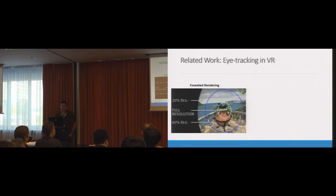I guess other people are using this for knowing where the user is looking. So not really an interaction type thing, but in these UX type realms where sometimes you want to know, are people looking at this icon or that icon? This kind of thing can be done in VR as well.